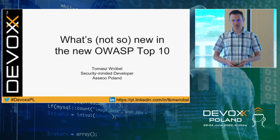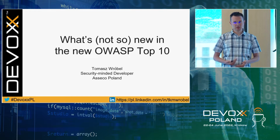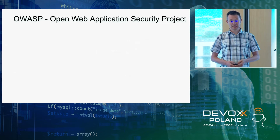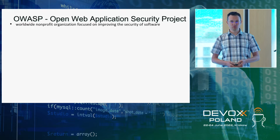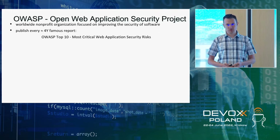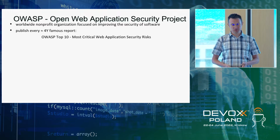I'm a security-minded developer. So let's start with what's new and not so new in the new OWASP Top 10. Just a quick reminder, OWASP is a non-profit organization that aims to improve security in software, and it's mostly famous for the report that it issues every 4 years with the top 10 security risks.